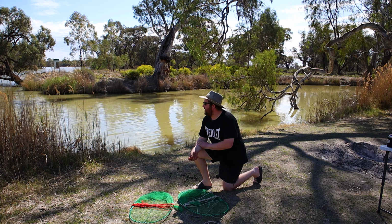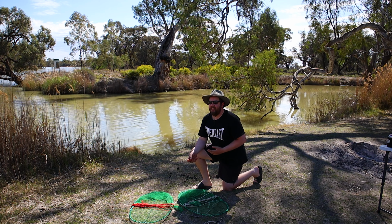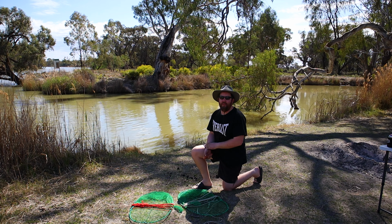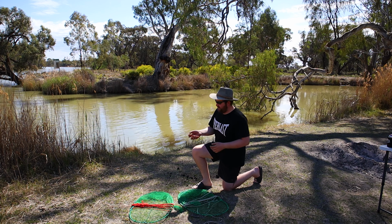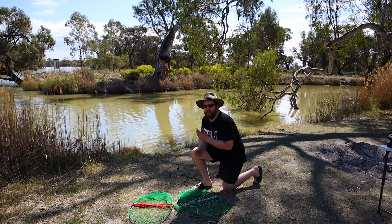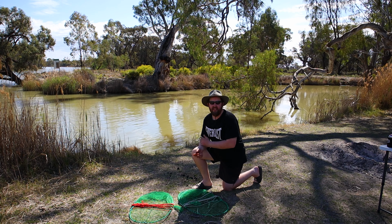Even though I go camping pretty much every weekend, I'm still forgetting something, and of course this weekend I'm an idiot and I forgot to bring bait. So we can't go fishing yet, so I'm using one of my snags, throwing some of these shrimp nets, to see if we can either catch some shrimp or some yabbies if we're lucky. Let's see how we go.